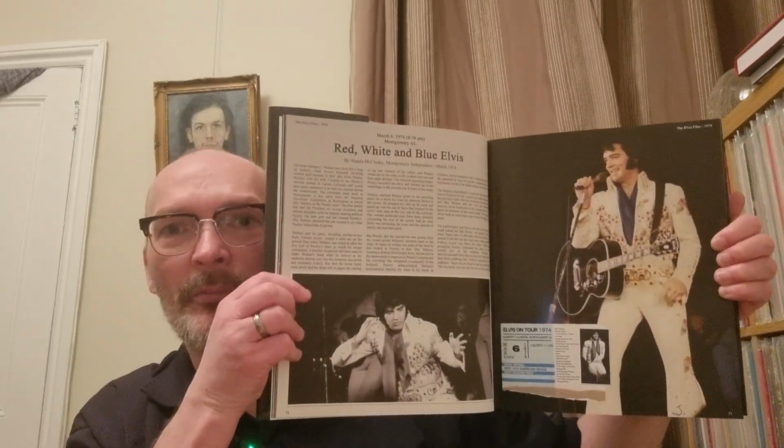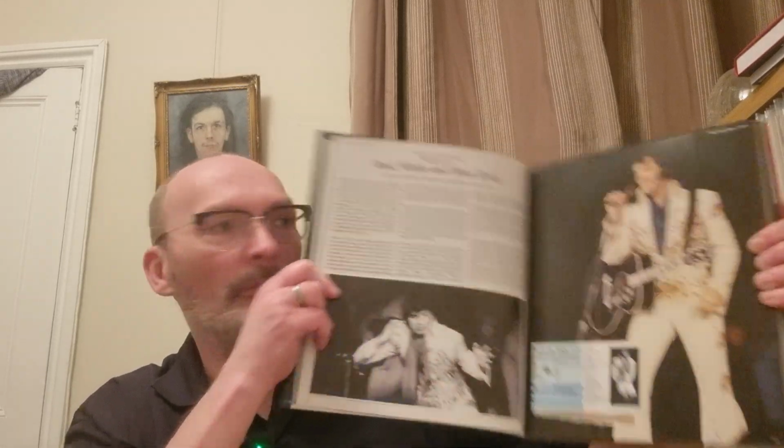Now, again, on the front of 1974 to 75, lovely jumpsuit there, beautiful. And on the back, again, selected images covering the years 74 to 75. Let's share what's inside. Again, I try my best to hold it the best I can. And this here, red, white and blue Elvis. Elvis performed, crowd pleased.